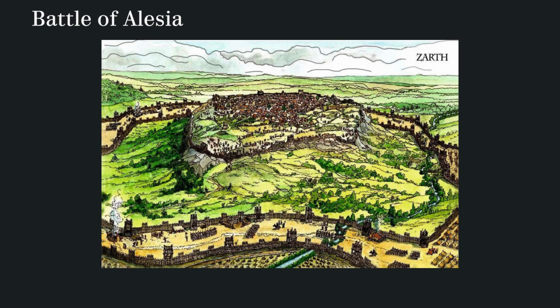Achieving the number one spot on our list is the Battle of Alesia. This battle was fought in 52 BC. This was a pivotal victory for Julius Caesar's Roman army over the Gallic forces led by Vercingetorix. This battle marked the end of the Gallic Wars and solidified Roman control over Gaul, modern-day France.